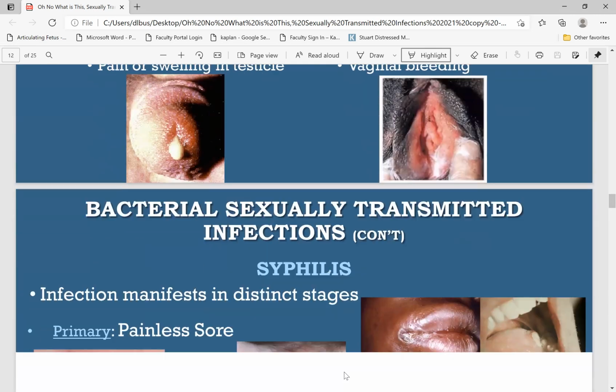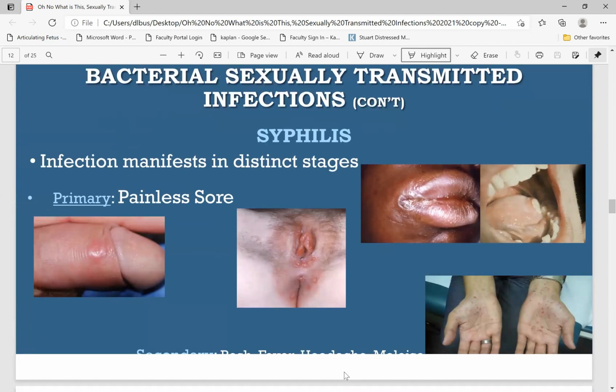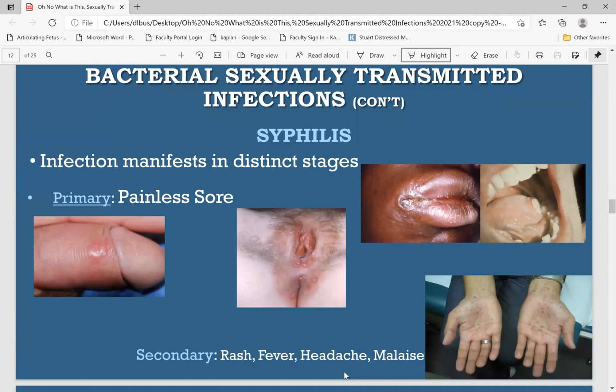Your next infection is syphilis. I'd say syphilis and gonorrhea are probably two of the oldest sexually transmitted infections there are. Syphilis is caused by Treponema pallidum. It's again spread from person to person contact via skin or mucous membranes that has a sore on it. We call it a canker sore.